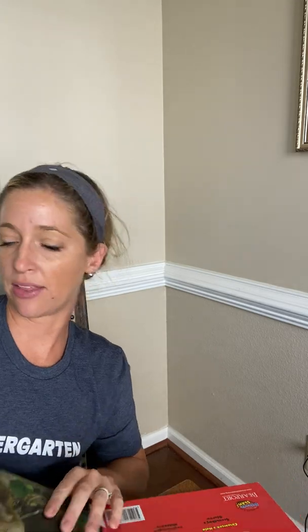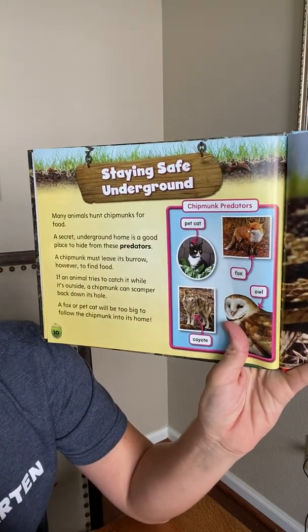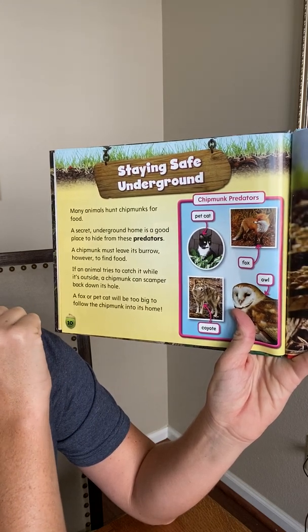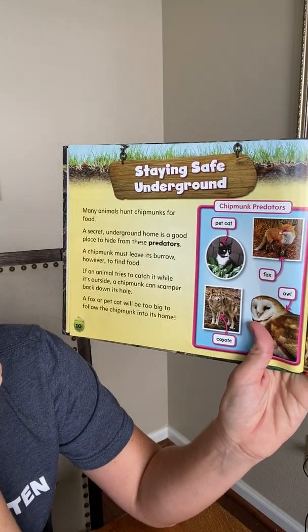Okay, that was just a little side book I had for you. I just wanted to tell you about other animals that burrow. Okay, back to staying safe underground and chipmunks. Heading. Many animals hunt chipmunks for food. A secret underground home is a good place to hide from these predators. Bold word. The author is trying to draw our attention to that word, predator.